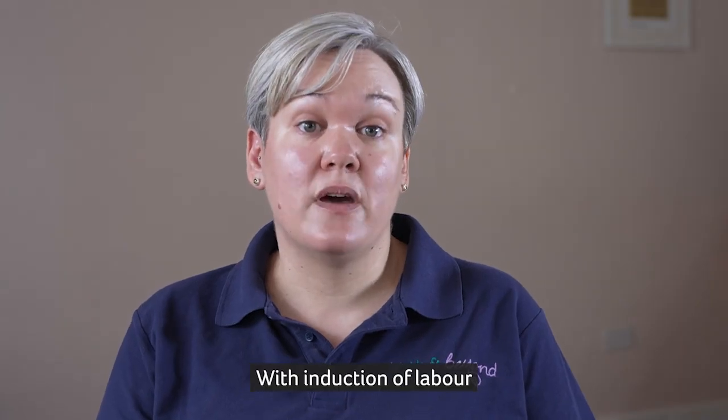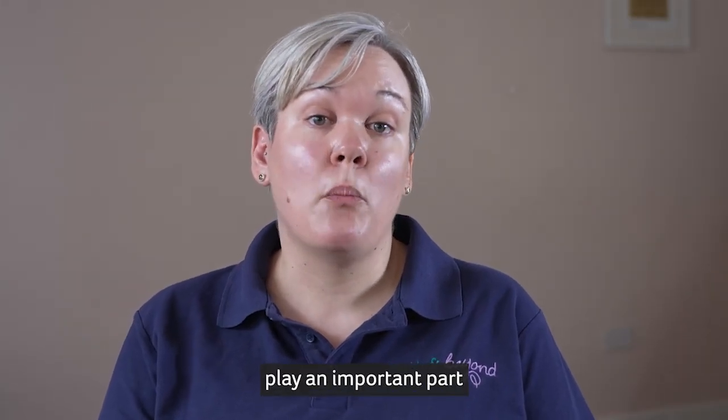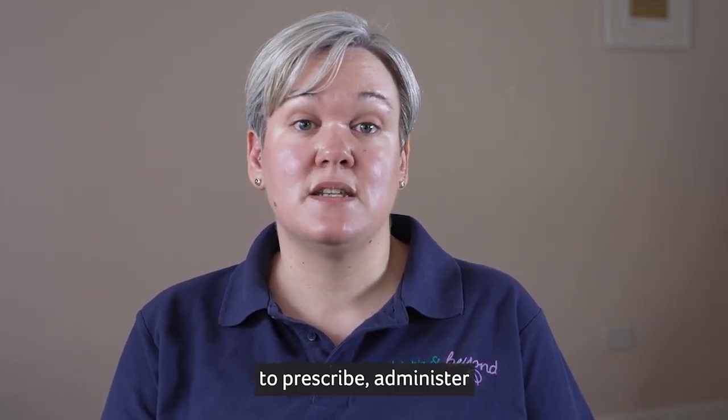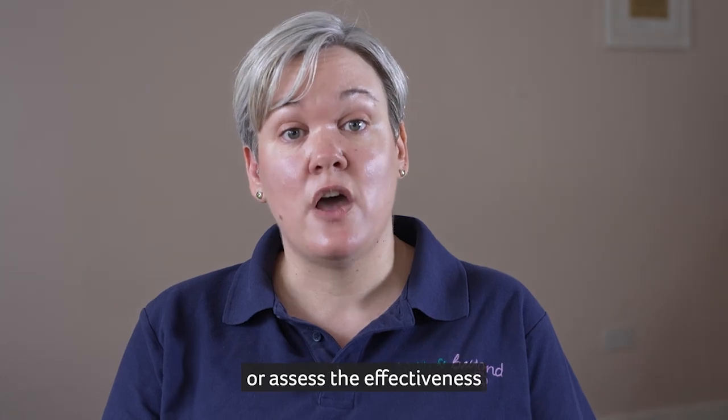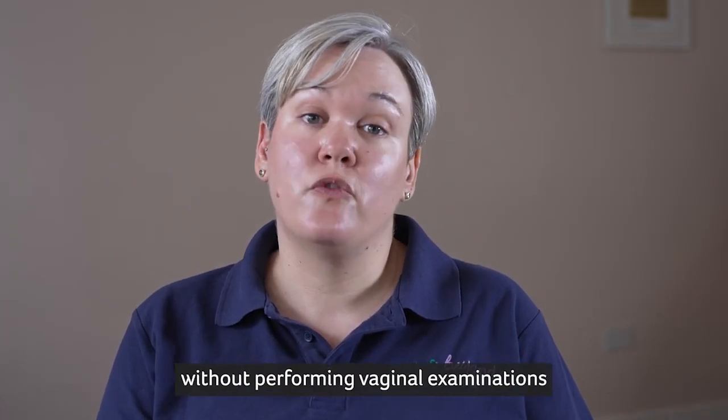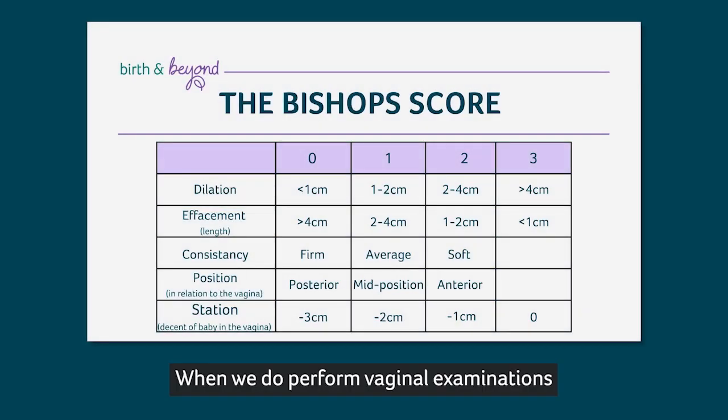With induction of labour, vaginal examinations play an important part in that process. We're not able to prescribe, administer or assess the effectiveness of our induction medications, procedures and devices without performing vaginal examinations. When we do perform vaginal examinations in early labour or at the end of pregnancy, we often use a score called the Bishop score.